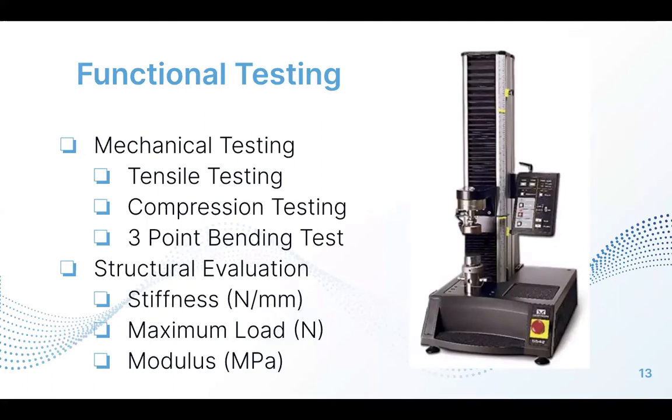In order to ensure that our product design will be able to meet the previously described mechanical properties, there are a few types of functional testing that will need to be performed. This includes tensile testing and compression testing to assess cyclic elongation and load failure. Also, a 3-point bending test is required to simulate the forces applied to the scaffold within the body. We are looking to evaluate the stiffness of the scaffold and its maximum load, as well as its elastic modulus.